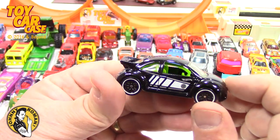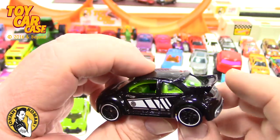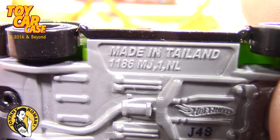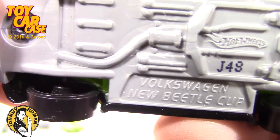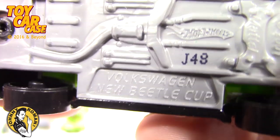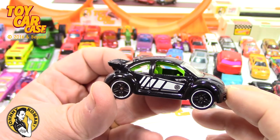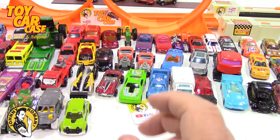Oh, this is almost half NASCAR. Oh, here's a new Volkswagen Bug with a little whale tail on there. Made in Thailand, Hot Wheels, 2001 Mattel Volkswagen New Beetle Cup. Kids, it's a cup, but you don't want to be drinking out of that cup.